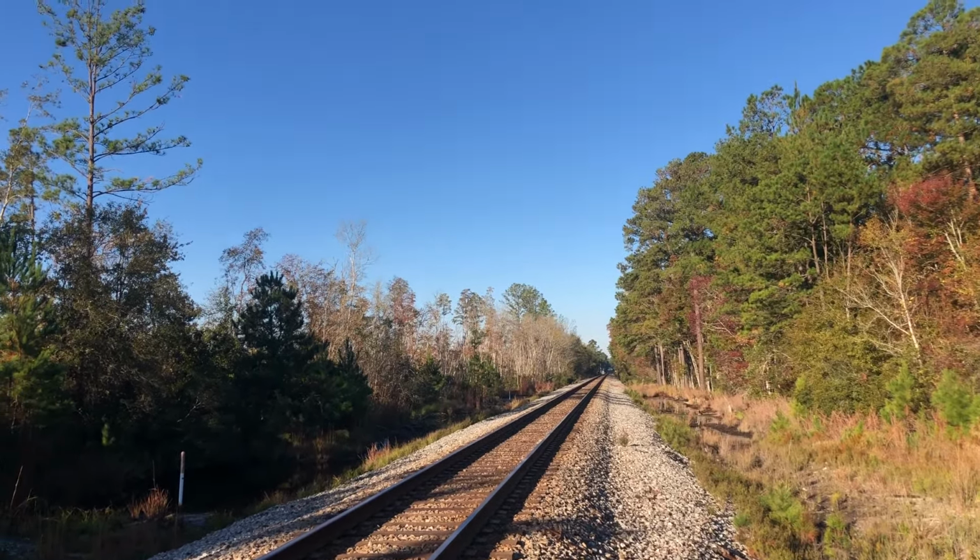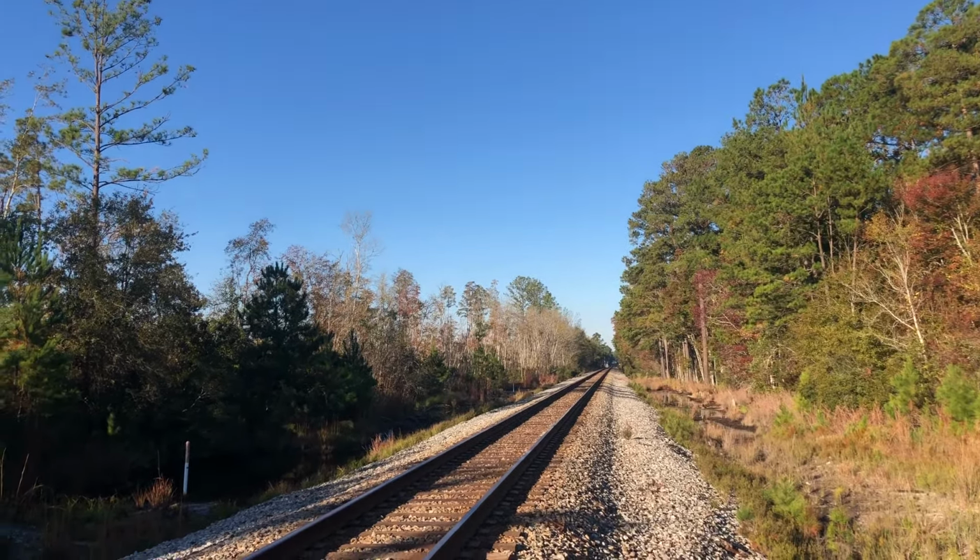And soon enough, NS 249 was coming up through Valdosta, Georgia. About 2 hours later, here comes NS 249.